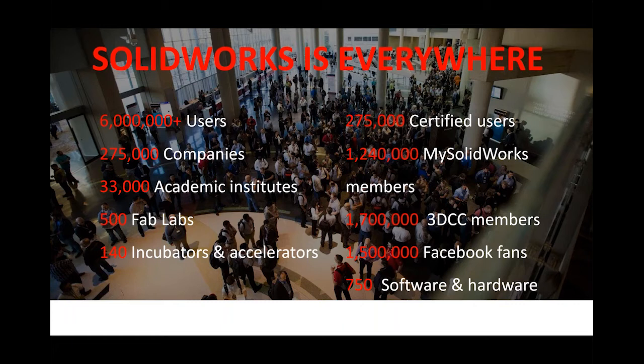An amazing statistic came out in 2019 that over 65% of all 3D CAD licenses purchased, whether those were SolidWorks or Fusion or Rhino or Revit or CATIA or NX. I mean, there's dozens of products, Google SketchUp, Civil 3D, ArchiCAD, SpaceClaim, dozens more. Over 65% of all of the 3D CAD licenses purchased last year were SolidWorks licenses, which is an amazing statistic.